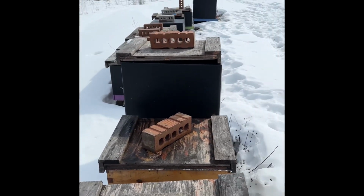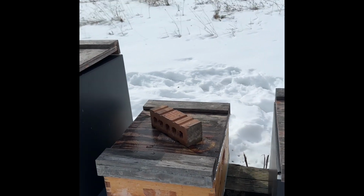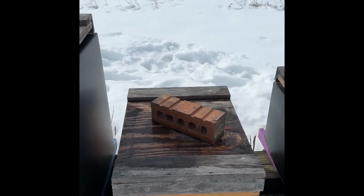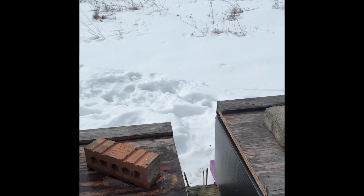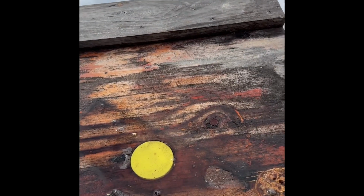Maybe show a failure. Oh, see, this one had an angled block on it, so that means going into fall, last inspection was not great, and they have likely succumbed to whatever the problem was. So we'll have a quick look and see if my theory is right.